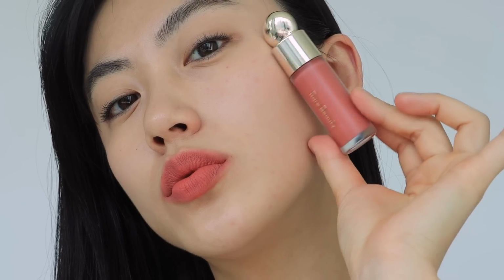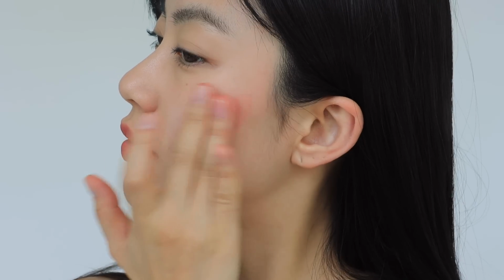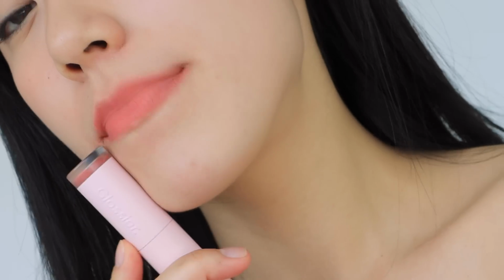To match with the lip color, I'm using a similar shade of Rare Beauty liquid blush, which is the shade Words. It instantly gives that fresh look. I kept blending to remove those flaky bits on my lips while applying the lipstick, so it looks smooth and fine.